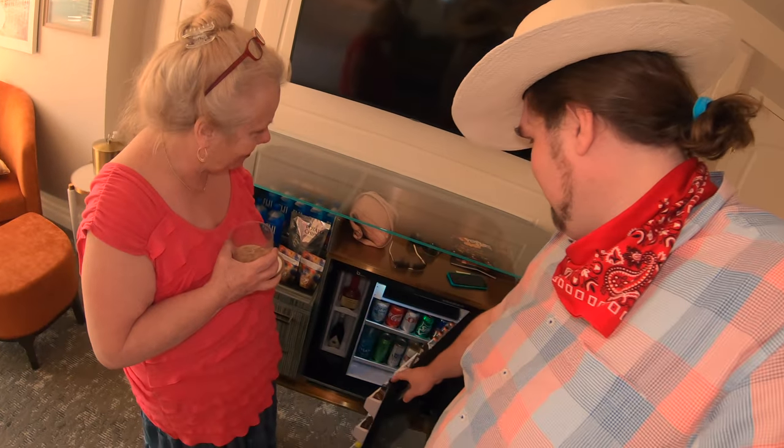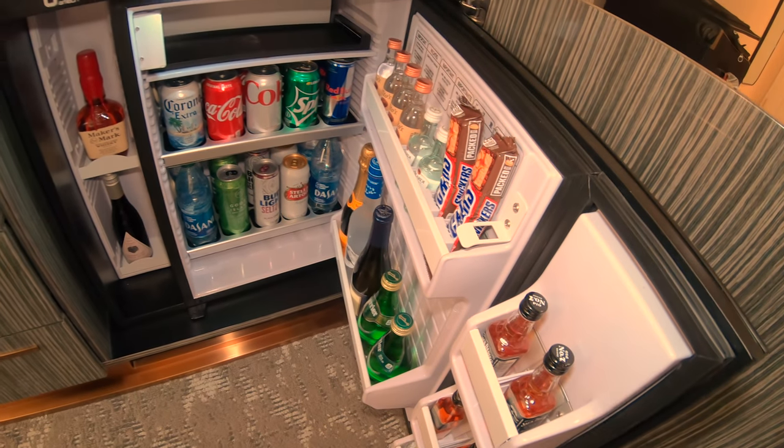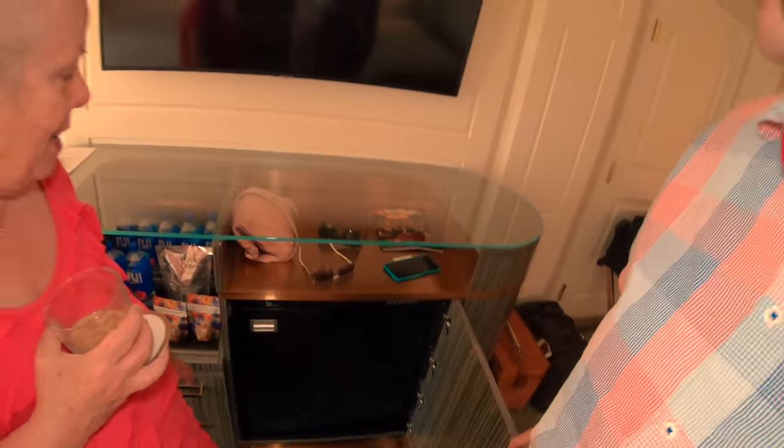And there is a little fridge. Sadly. There is a little fridge. But it's jam-packed full of stuff. However, it's not for your use. You want a little booze? You want a little any of that stuff? You know... $20 Coke? That's what's in there. Not for your use, though, no. Once again, you can't touch that either. You can't touch this.